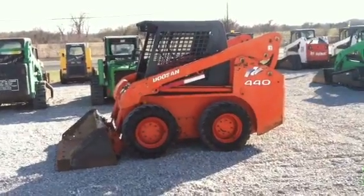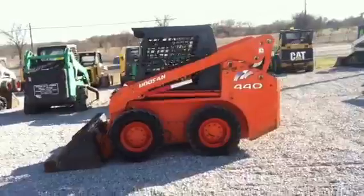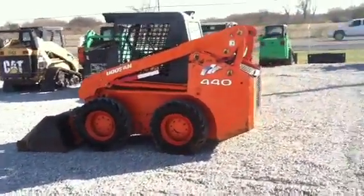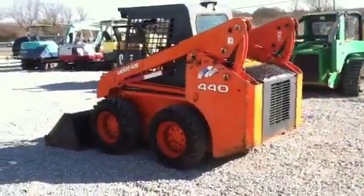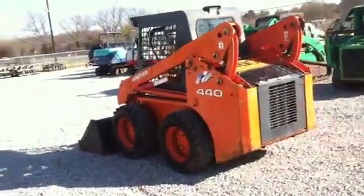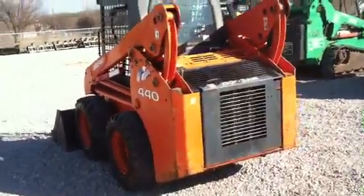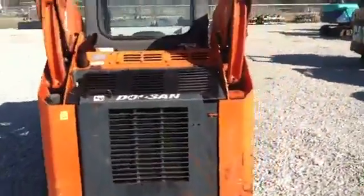This is Bobby Miles from Texas Skid Steer showing you a 2006 model Doosan 440 Plus skid steer loader that we have here for sale at Texas Skid Steer. This is a very nice little machine. It has a 4-cylinder Cummins diesel engine.